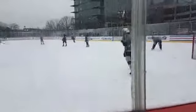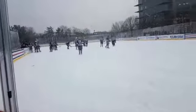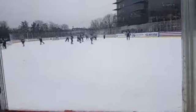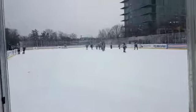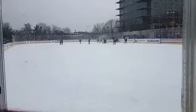It's so hard to see where the blue line is, especially those guys that are really good about hugging the blue line when they're on a run. Biddle goes across the line, so they're going to drop the puck there. Owensboro leads 3-1. We're probably about 10 minutes to go in the game, give or take.